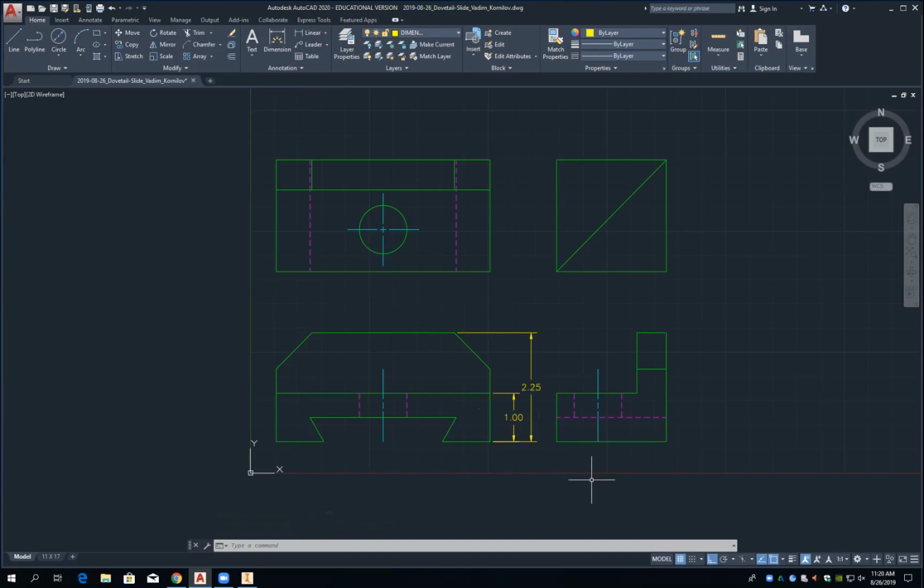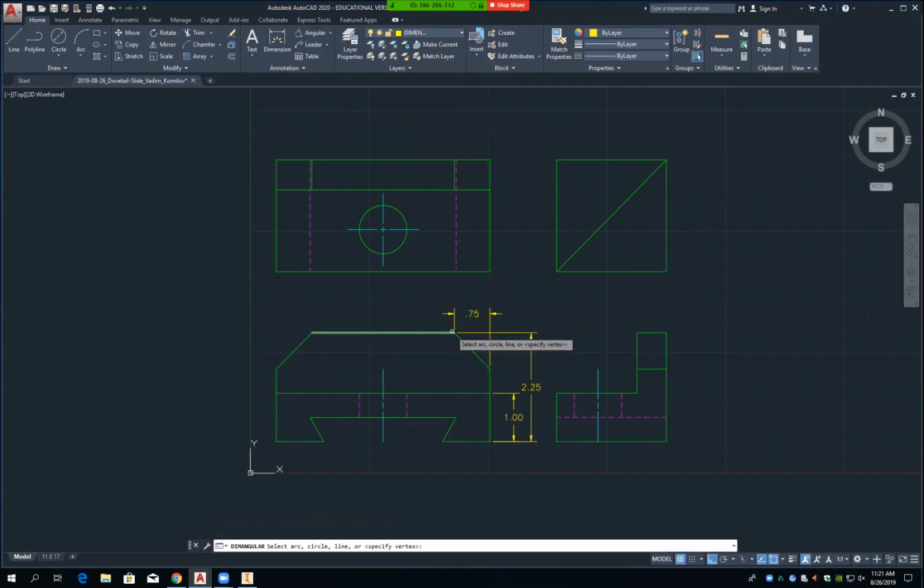What's it asking me for right here? Let's put chamfer length on the first line. What's the chamfer length? 0.75. So type in 0.75. Select first line. What's it asking me to do now? Select what? Second line. There's your chamfer. That's how hard chamfers are.